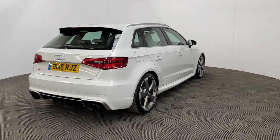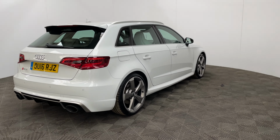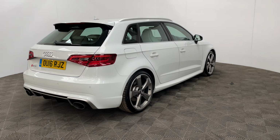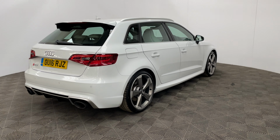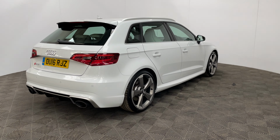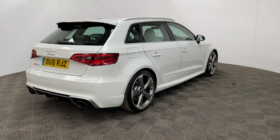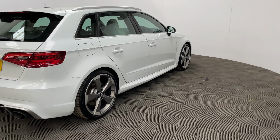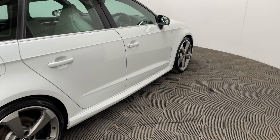The original owner chose over £3,500 worth of factory options, which include the 19-inch wheels, roof rails, the Bang & Olufsen sound system, as well as cruise control, the electric folding door mirrors, the paintwork, which is called Glacier White, and the Fine Nappa Diamond Quilt seats, which we'll see in a minute. But as you can see, the paintwork's in really good condition for the age and mileage of the car.